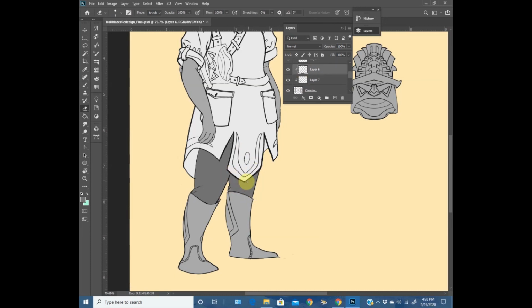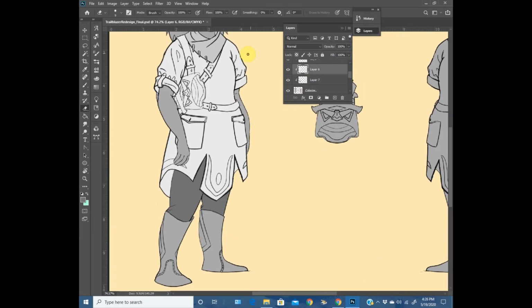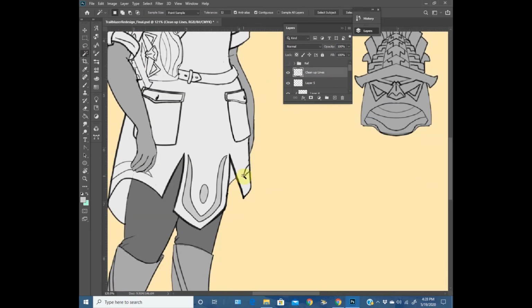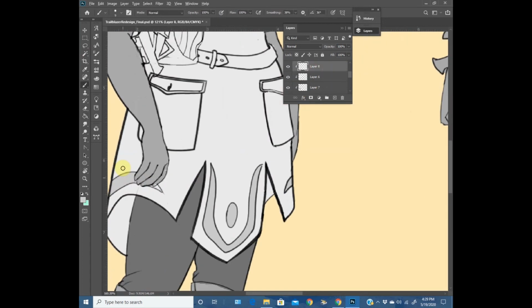Alright, so we can start to see where I'm going with this. Yeah, the skin is darker than the scarf and the shirt is lighter than the scarf. Hands are darker than the skin, that kind of deal.